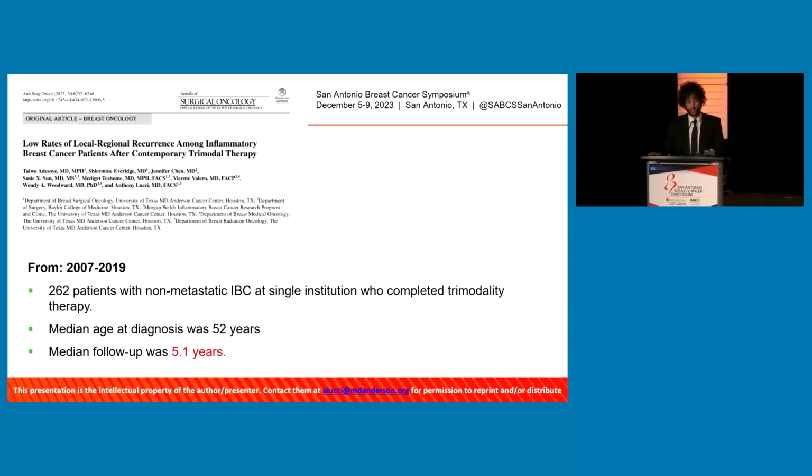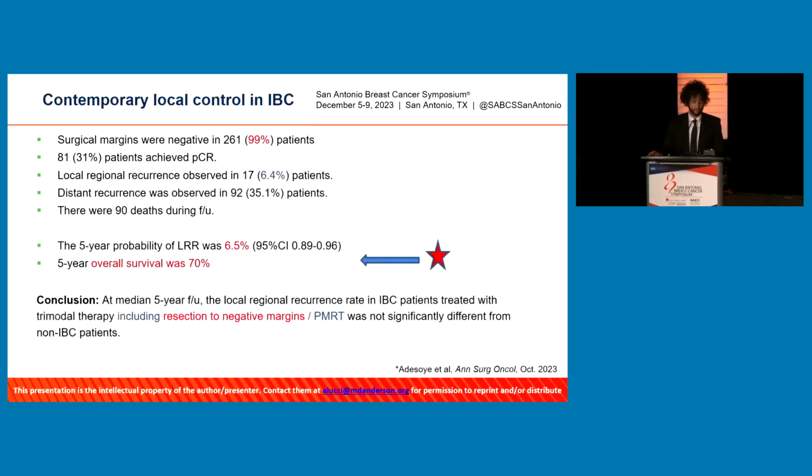Of course, the criticism was that wasn't very long follow-up. It wasn't a whole lot of patients. So we actually almost doubled the number of patients, extended the follow-up to over five years, and found very similar results. The 5-year probability of a local regional relapse was 6.5% when you resected to negative margins, and this occurred in 99% of these cases, and the five-year overall survival was 70%.